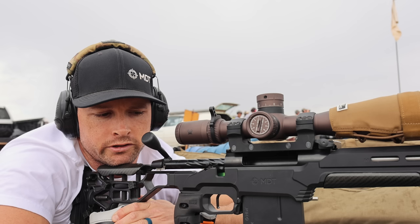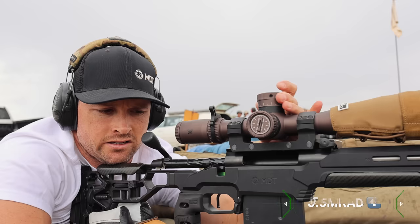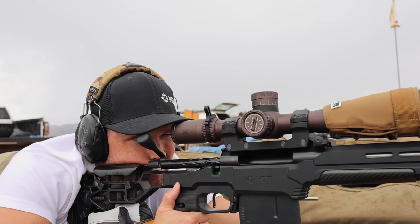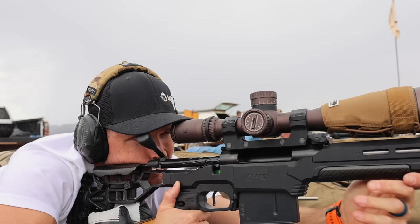Okay, 1,218, so it's 8.5. Last time I hit it on 8.6, but my speed is up a little bit. Okay. All the way to the mountain. Goodness gracious. Okay, so coming a little bit left. I think I'm gonna go 0.5 left.